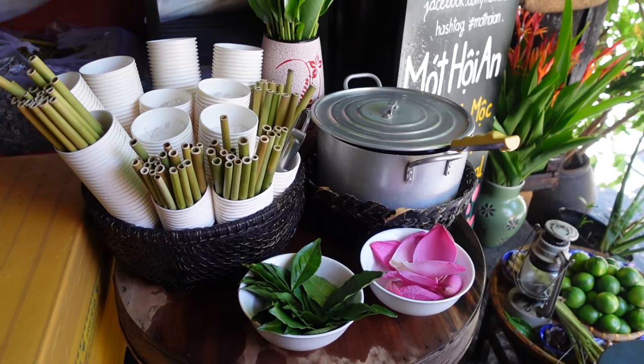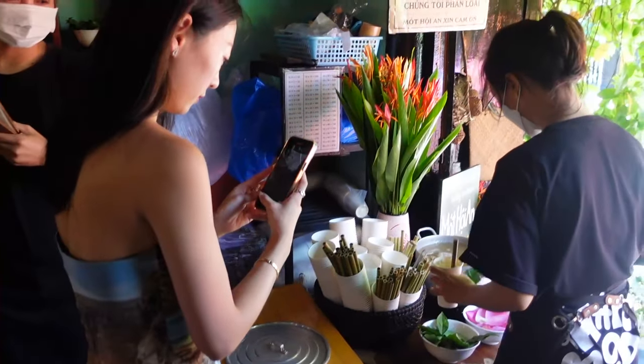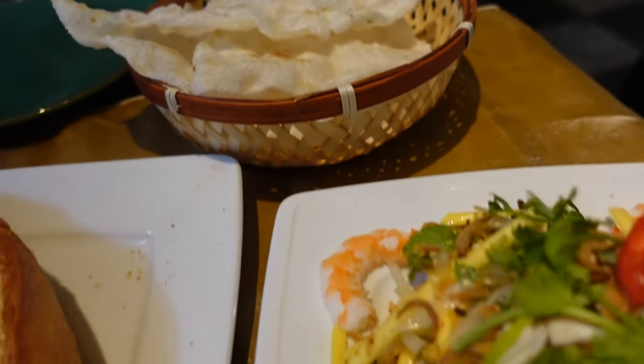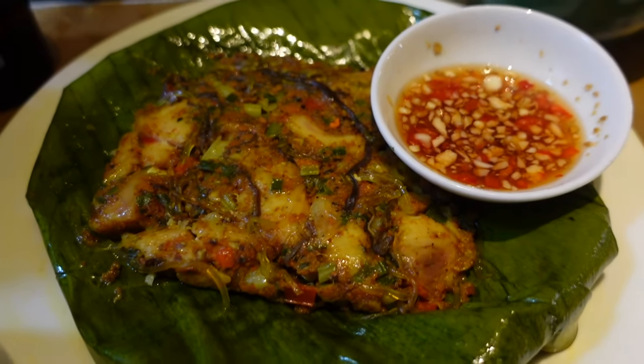It was so incredibly hot, so we went to this shop that is super popular for their herbal tea. For lunch, we went to Morning Glory, which definitely did not disappoint. I highly, highly recommend this banana leaf fish.